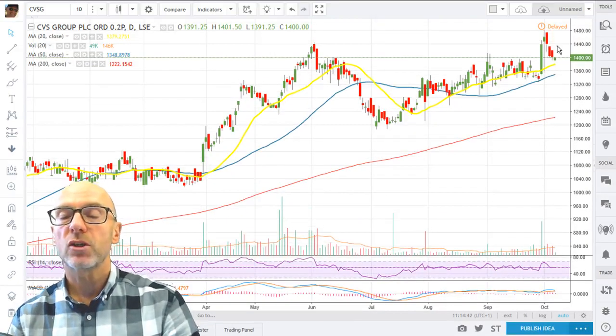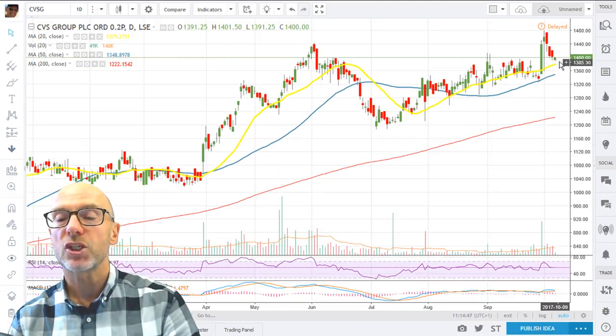So here we can see the consolidation we've had this week. That's let the moving averages catch up. We're very close to the 20-day and close to all these support levels which were prevalent through August and early September. So I'd expect the supports to hold.